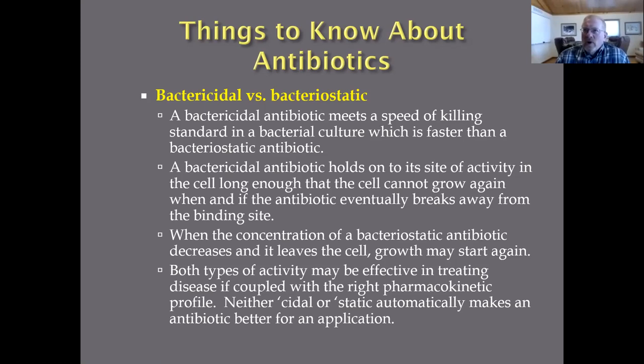So cidal is where the drug stays hooked up long enough and the action is fast enough that the bacteria actually die. In a bacteriostatic, the drug stays there and inhibits the growth of the organism. It won't continue to replicate and grow and cause more damage. But when the drug concentrations fall away, that bacteria can start to grow again. And I'm not aware of any antibiotic where we can effect a cure for an infectious disease without help from the animal's immune system. To think that we can go in and kill off every possible pathogen without help from the animal is just unrealistic. So all of the antibiotics require some help from the animal.